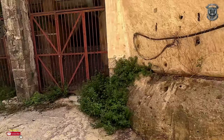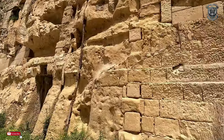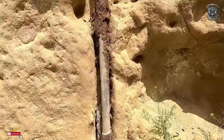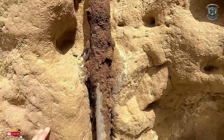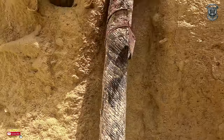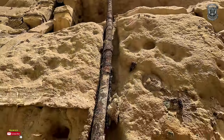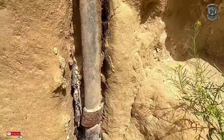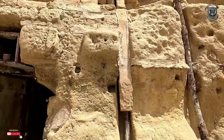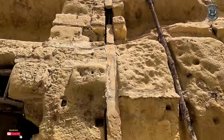Now, let's get back to this section here. Because again, you can see services running up or down the wall, one or the other. And it's this weird, I've never seen this, I touched it, it was horrible. It was almost like oil and grease over this, I don't know what this was. But this goes all the way up to the top of the building, and then it goes down into the current ground level. And the same with that, and it's actually behind these slabs, or these plates, or whatever you want to call them.